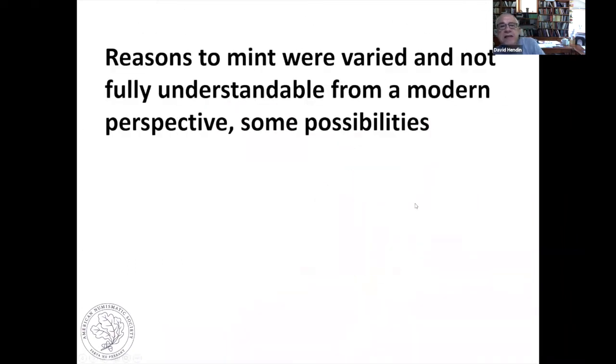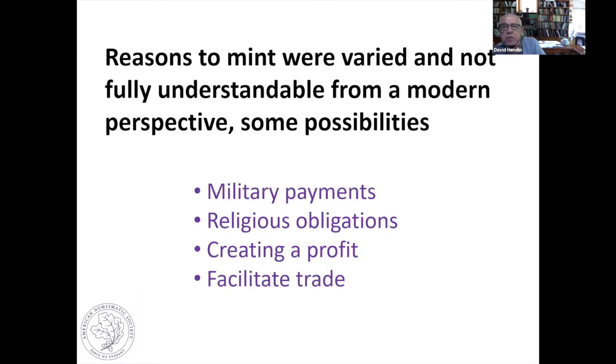So the reasons to mint in ancient times were varied, and we don't fully understand them from a modern perspective because we tend to apply too much of what we do and know to the past. But let's try it here according to some traditional numismatic scholarship. The reasons to mint were military payments. You could use the money for military payments. There were religious obligations. You could pay dues to a temple. You would create a profit. There was definitely profitability in making money from the raw materials, more or less at different times and different places, but there was generally a profit for the governing body who issued the coins, and to facilitate trade.